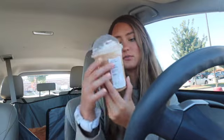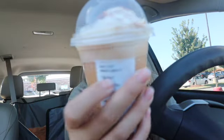Let's try this beauty. She is the pumpkin frappuccino. Nice and orange, got a little whip on top. So I'm not huge into frappuccinos usually. They're a little too sweet for me, but I kind of hope I like this one. We'll see.